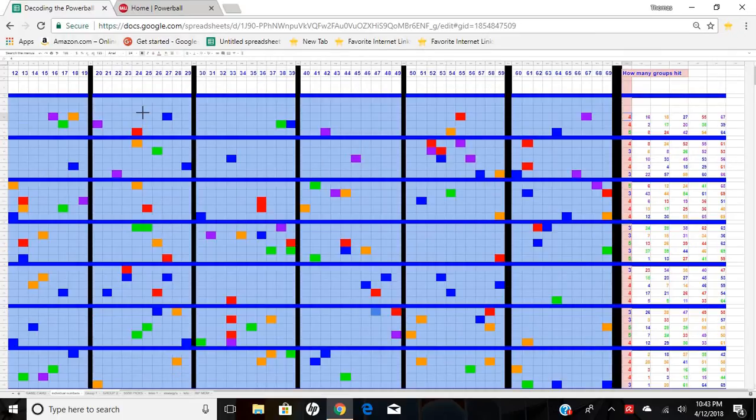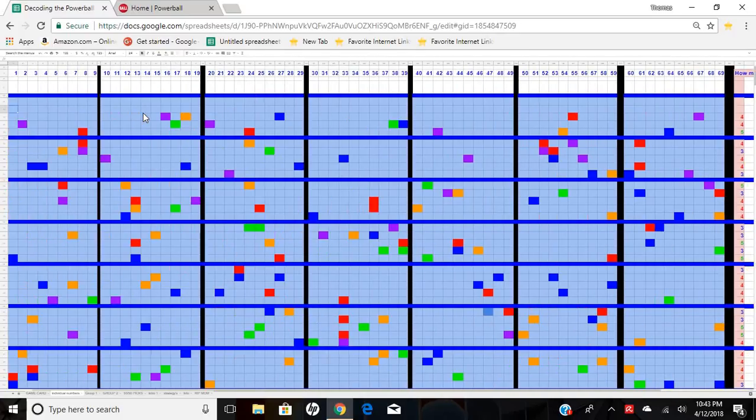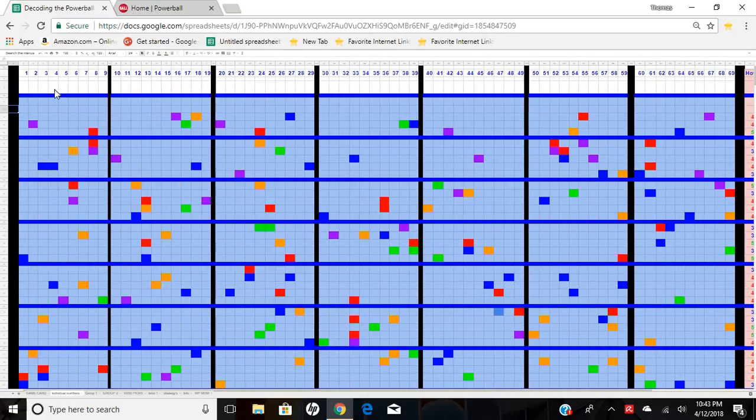Okay, so what you're going to see here is that there's 7 groups total. Group number 1 holds the numbers 1 through 9. And then it's the teens, 20s, 30s, 40s, 50s, and 60s. Again, 7 groups total. There's only 5 white winning Powerball numbers, so 2 of these groups won't be able to have a winning Powerball number. So the strategy is to try to guess which of these groups won't have the winning Powerball number and eliminate that group of numbers off of the game card.